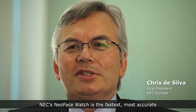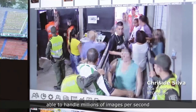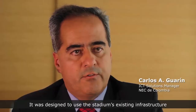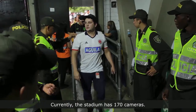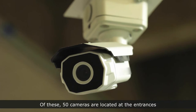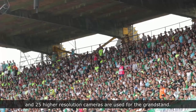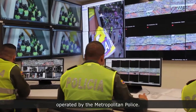NEC's NeoFace Watch is the fastest, most accurate face recognition system on the market, able to handle millions of images per second with a very low miss rate. It was designed to use the stadium's existing infrastructure as far as possible. Currently, the stadium has 170 cameras. Of these, 50 cameras are located at the entrances, and 25 higher resolution cameras are used for the grandstand. These are all connected to the control room operated by the Metropolitan Police.